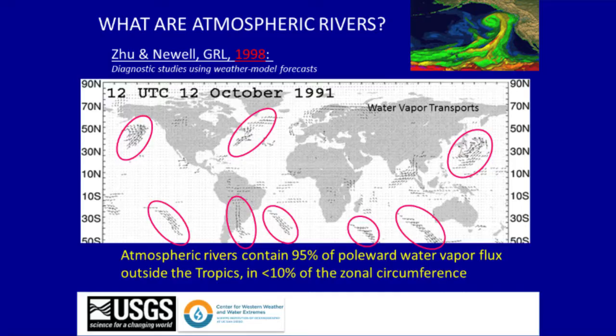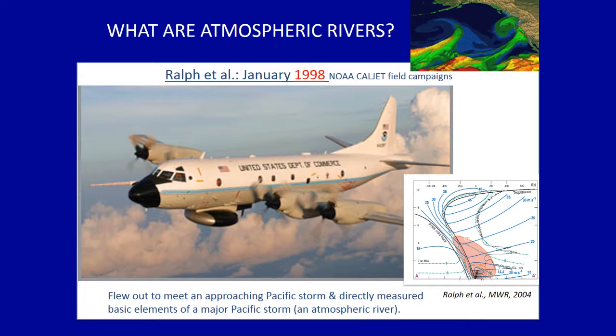In the same year, 1998, one of those annus mirabilis sort of things as far as atmospheric rivers go, it was a big El Nino year, comparable to the one we're in right now, down in the tropics. And the NOAA folks, Marty Ralph, my longtime colleague on this stuff, had a program called CalJet, where they were flying out to meet winter storms as they approached and dropping dropsondes, which is essentially taking a weather balloon, taking off the balloon, and dropping it out of the back of the aircraft. It falls through the atmosphere instead of rising through it, and you're getting the same measurements.